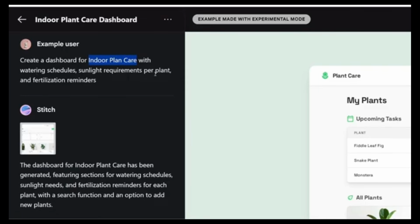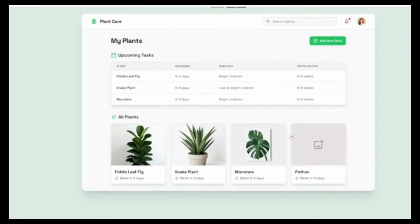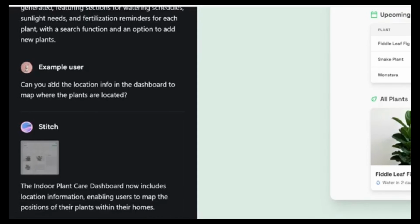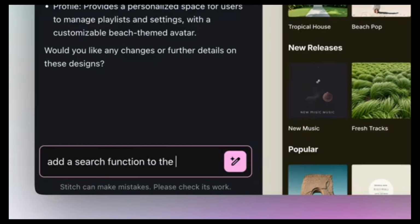Now let's give it this prompt. Create a dashboard for an indoor plant care with watering schedule, sunlight requirements per plant, and fertilization reminder. And this is what it created for us. So I added another thing. Can you update the aesthetics to be a bit more green? And it did just that.